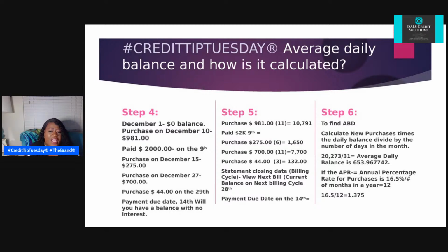In order to find your average daily balance, you must calculate after you get all the actual payments and the dates associated with it, you add that column up. So 10,791, 1,650, 7,700, 1,300, $132. When you do that, you will get 20,273. You would divide that number by 31 to get your average daily balance.